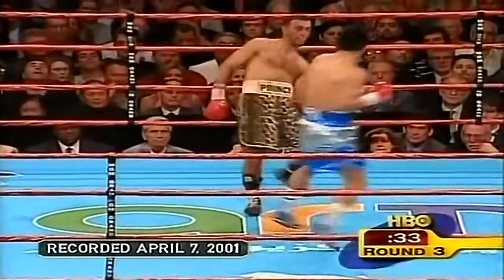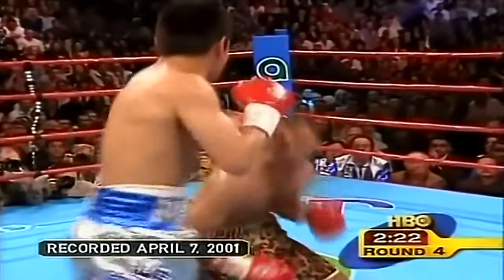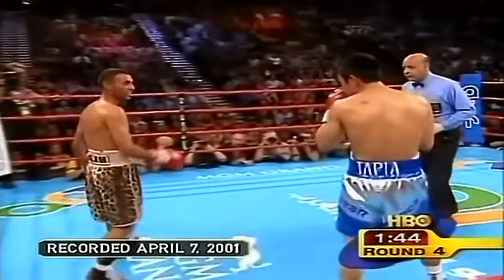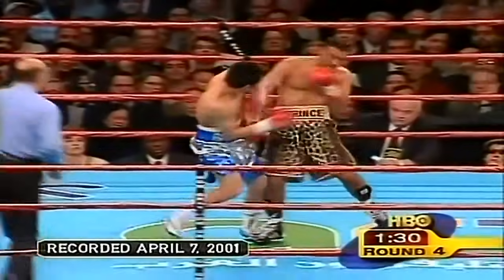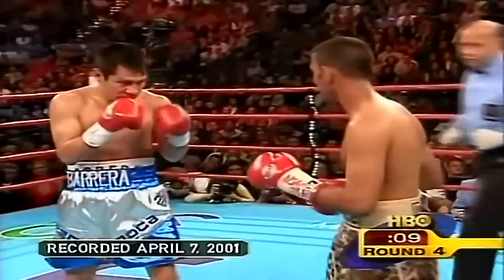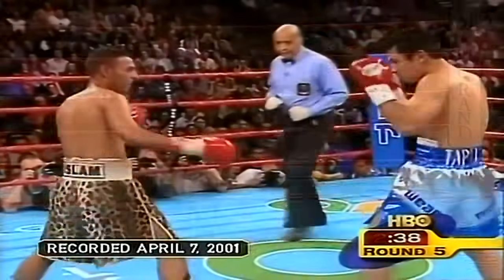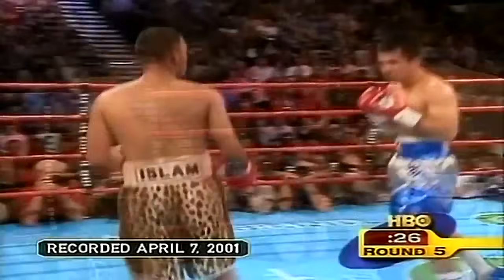Barrera lands a jab. Prince Naseem grins. Move to the left. Stay away from that left hand. Big left hand by Barrera inside. Stuns Prince Naseem. Ooh. What Prince Naseem wants to do. Barrera goes to the body. Every round, Barrera should send him to the corner hurt. And a couple of them were good hard shots. Here you see the difficulty of trying to get to Prince Naseem's body, although Barrera has got it going.